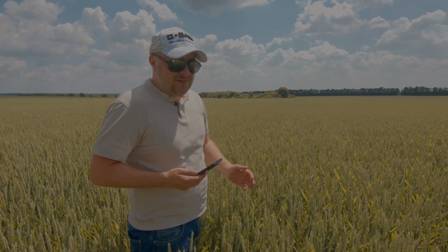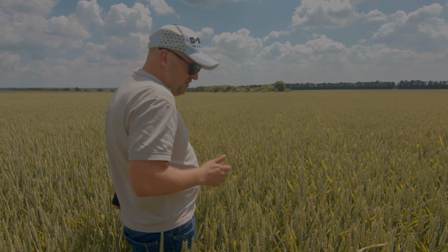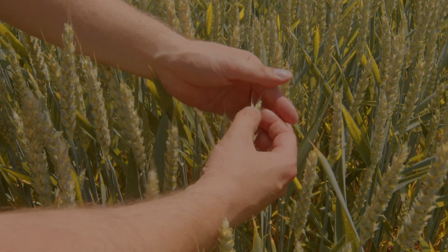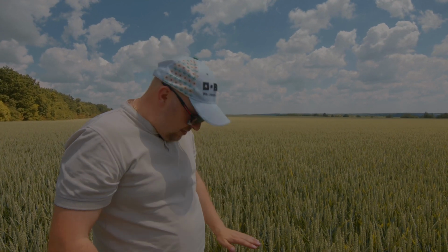I don't know what it's holding onto and how it's going to fill all these thousands of seeds, but right now, it looks good. 2, 4, 6, 8, 10, 12, 14, 16, 18 ears. That's the average result here. Let's head to another zone, a less favorable one, and see if there's really any difference in height.